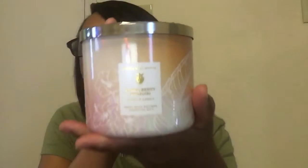And I got strawberry daiquiri, which I'm in love with. It has a white wax. Y'all, this candle smells so good. And it kind of reminds me of strawberry pound cake. Probably not as strong, but it has a little mild smell to it. But it smells so good. I love this candle right here. Strawberry daiquiris.